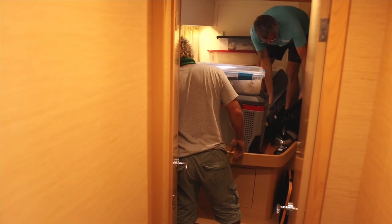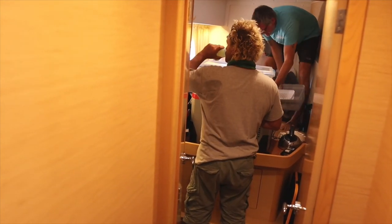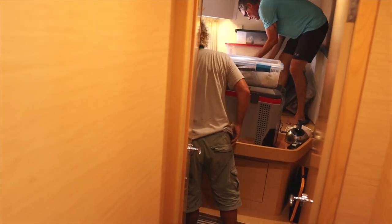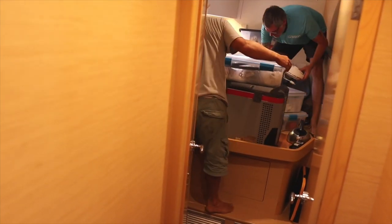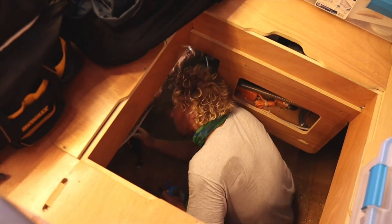Well, yeah, this is our garage and tools. I've got to be right under the big window here in the middle, seen from the outside. Yeah, I think everything should be under this one panel here. Ah, there they are.